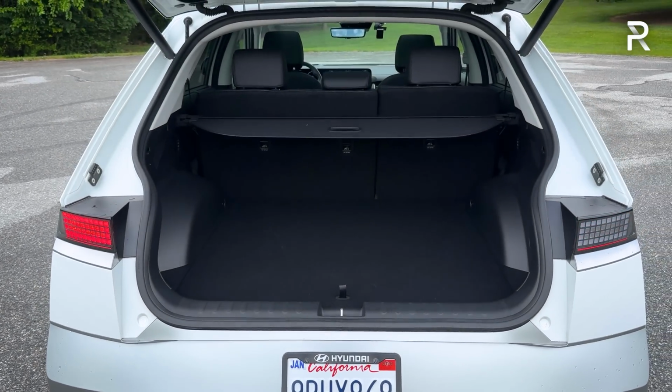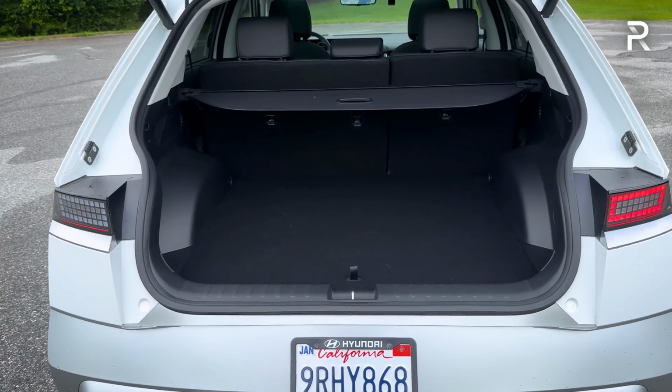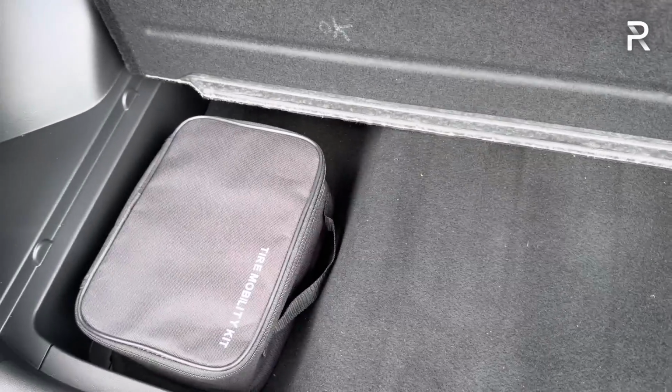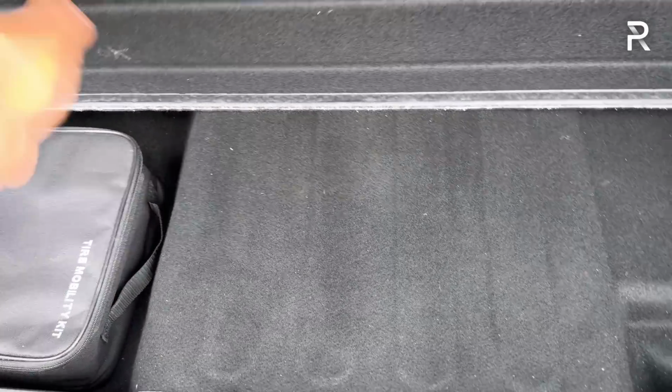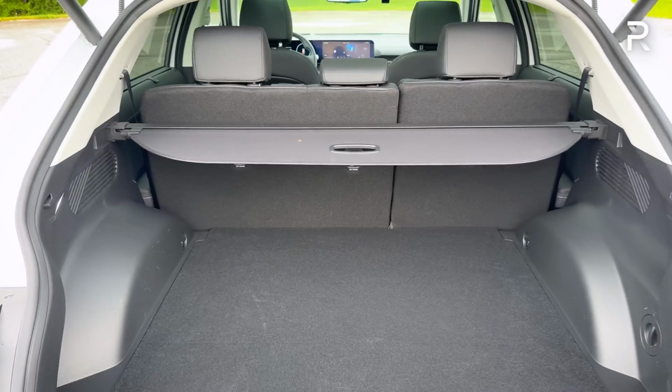And you can see, because this is a big hot hatch, essentially, you have around 26 cubic feet of storage space with the back seats up. You can see underneath the floor here, there's a little bit of underfloor storage. There's a fix-a-flat kit as well, although this area here could be better in terms of packaging to give you a deeper storage area.